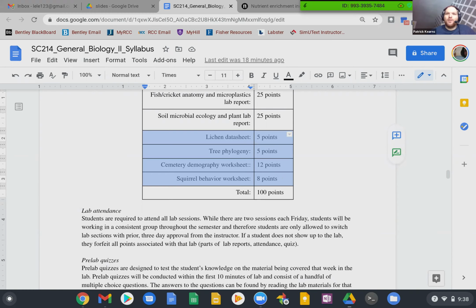In addition, there's a couple of what I'm calling just kind of data sheets. So we're doing a lab where we look at the lichen of the Boston Common or the Boston Garden. There's a data sheet that you need to turn in for that. That's going to be a group effort. There's the tree phylogeny. That's going to be our second lab together, where you're basically using bioinformatics, so computers, to construct phylogenetic histories of trees of the Boston Common and Garden. That's just going to be a tree you turn in.